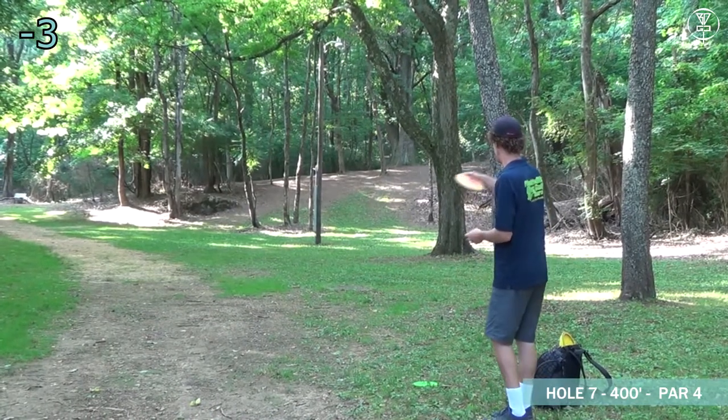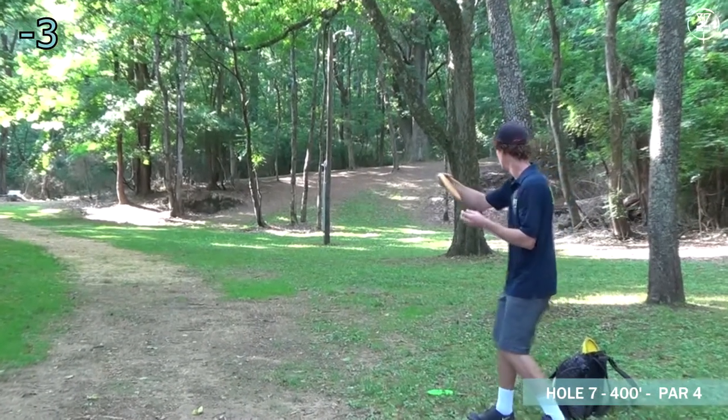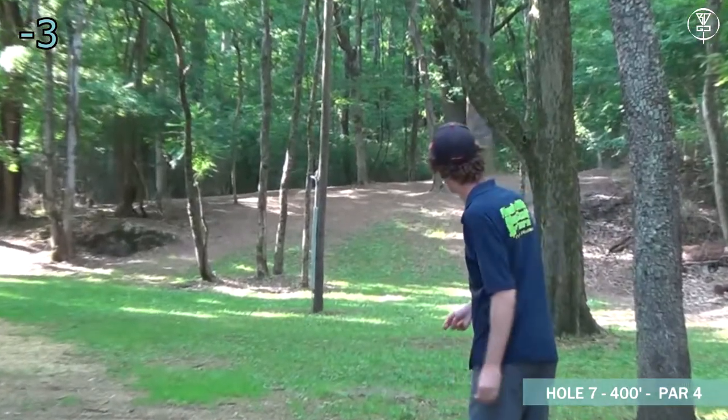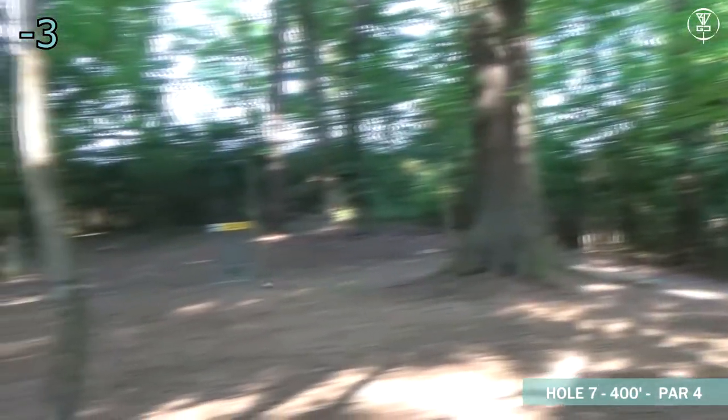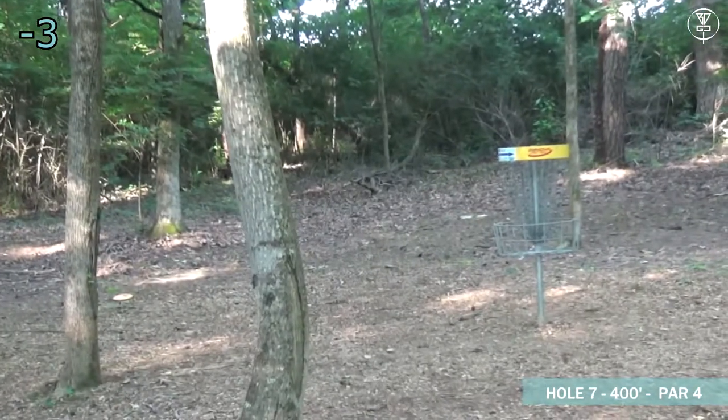Snappy's gonna put a little bit of Anheuser. This is a hard shot. This is a hard backhand shot. Absolutely. Get in there. He got in there. Wow. Nice shot. It's a tough angle right there.